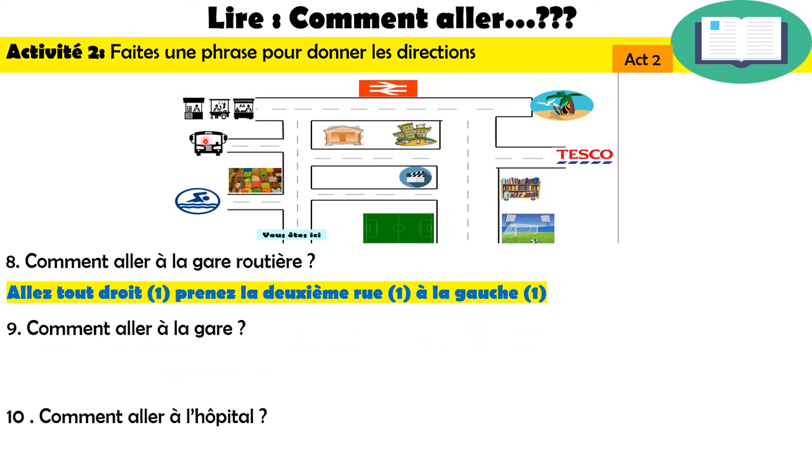Allez, tu dois. Prenez la deuxième rue à gauche. Tu dois. Deuxième rue à gauche. Numéro 9. Comment aller à la gare? Oh, it's on the tougher.